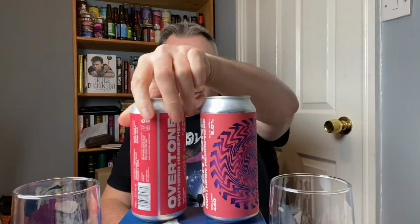The Northern Hemisphere one comes in at 6%, and it's a New England IPA that uses Mosaic, Simcoe and Equinox. And it's got a malt bill including oats and white wheat. The result is a big creamy IPA with notes of tropical fruit and citrus. So Mosaic, Simcoe and Equinox, that's the northern one.